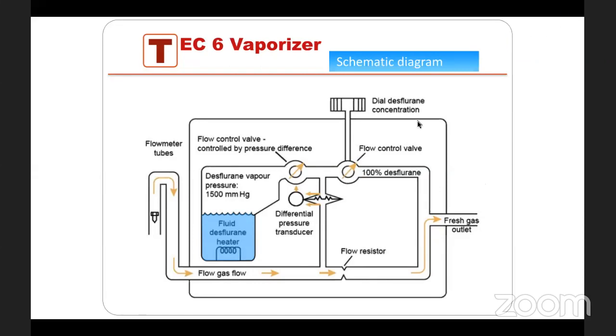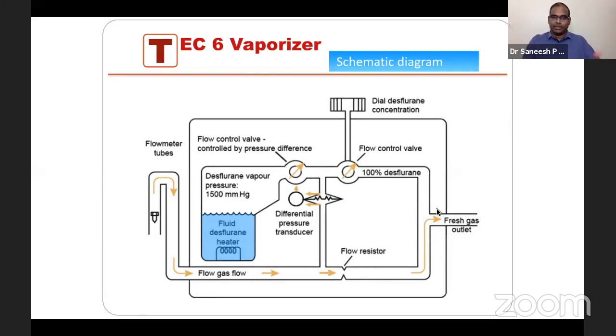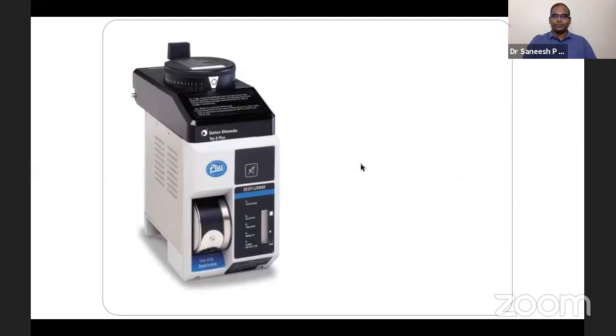Clear? I think this diagram is easy to reproduce in your exams also. You can quickly draw this diagram, put these labels, and describe it in minimal words. I don't think it's a complicated one.